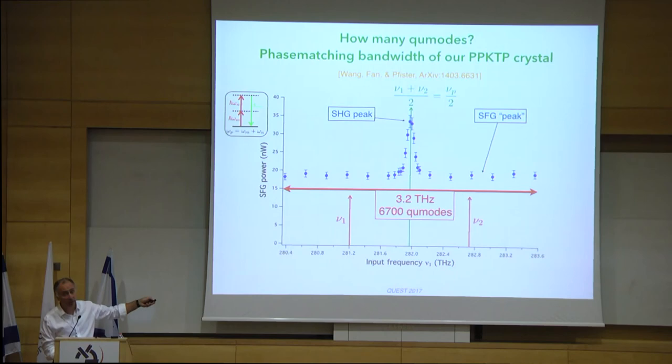The modes are spaced by 1 gigahertz. So that's 3,000 modes times 2 for the polarization. That's about how many modes we think we have. That's from a classical nonlinear optical characterization of the OPO crystal, not from the quantum. Because for our local oscillator, we didn't have the diode laser, we had just the electro-optic modulator.